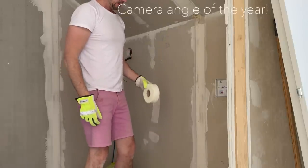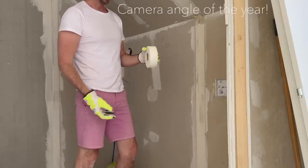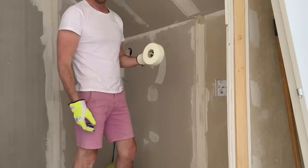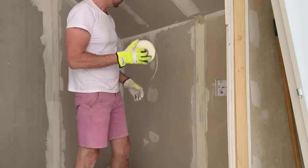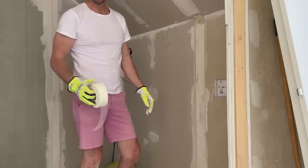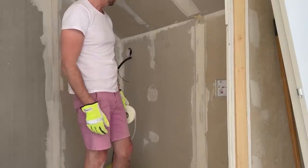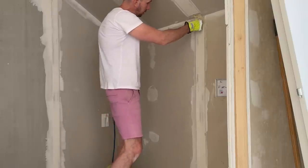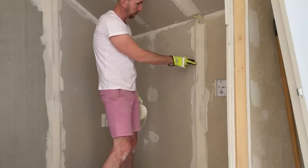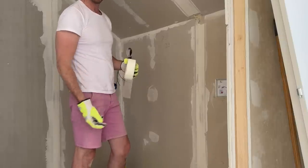So working with these mesh strips has been very good actually. I've only used the paper strips before and they're horrible. So this was actually quite a good idea. I quite like these ones. Hopefully they won't be too much work to plaster over and get properly nice looking without the raster. We'll see. So far so good.